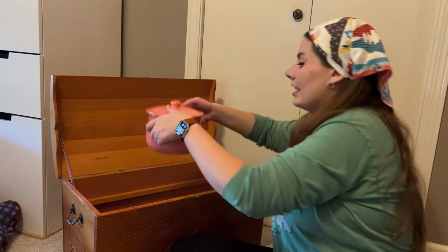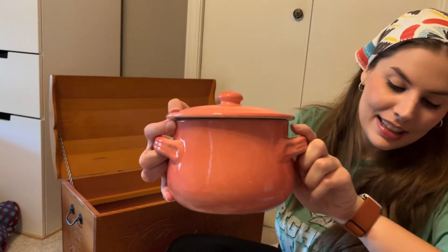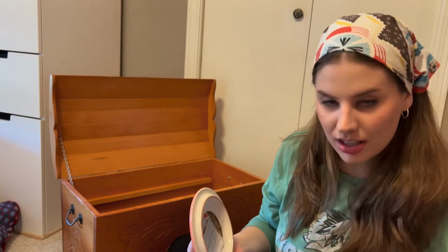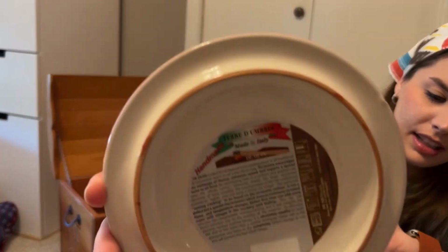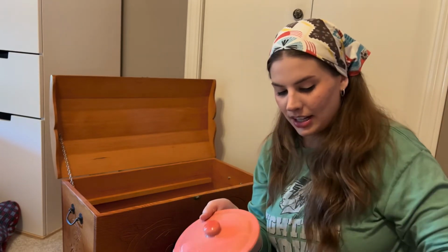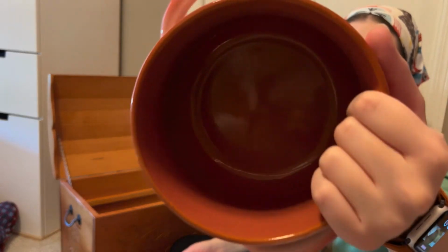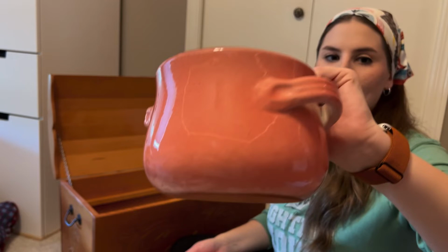I have this little crock to cook stuff in. I think I can make like the cutest little batch of soup or something in it. It's really small, but I think it's just the right size for one person. It's like a handmade in Italy thing, again from Home Goods. They have really good prices on stuff like this, and I loved the color of it, so I bought this a long time ago. It's got kind of that clay color on the inside and then pink on the outside.